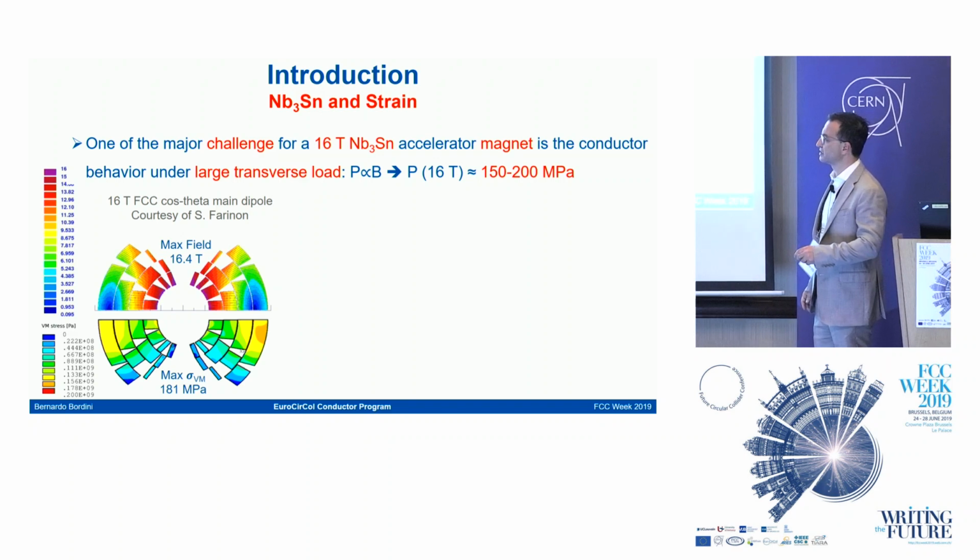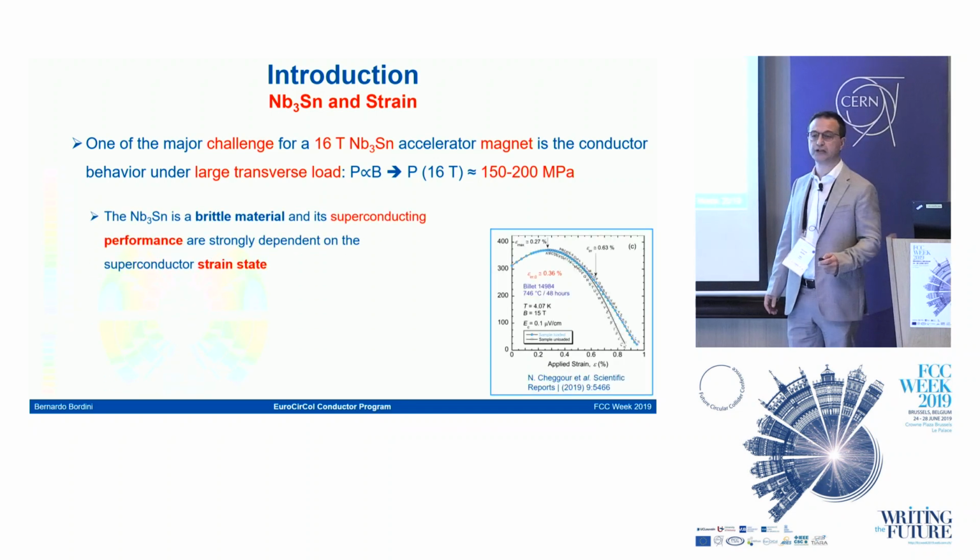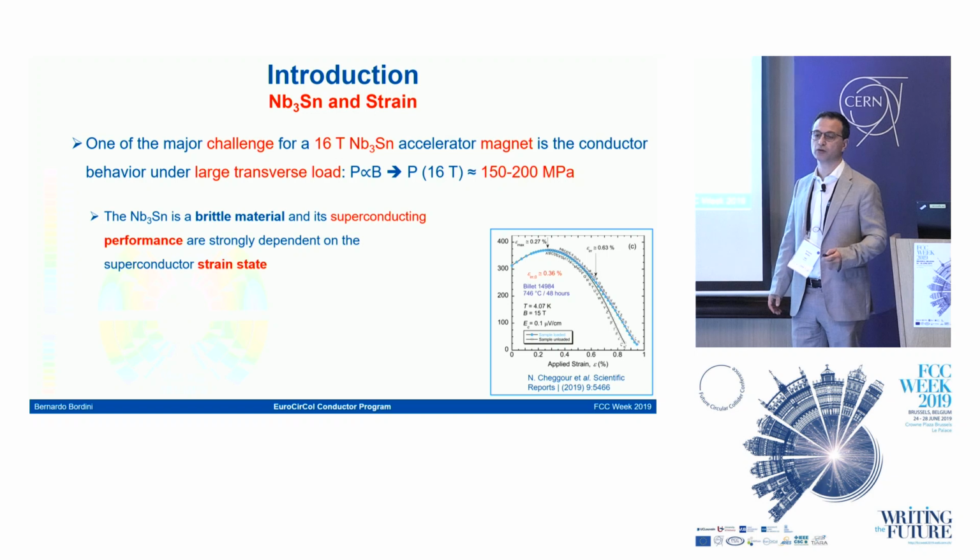On the top, you can see the field map, and on the bottom, the calculation for the mechanics, where you can see that the conductor, when the magnet is energized, reaches a pressure level of 180 megapascal. Why is this critical, why is this challenging? Because niobium-tin is a brittle material, and the superconducting performance is strongly dependent on the strain state.